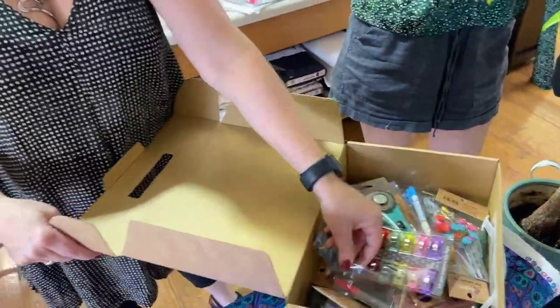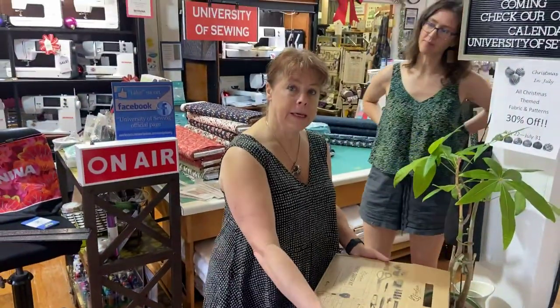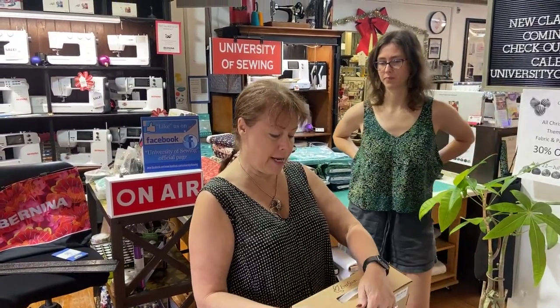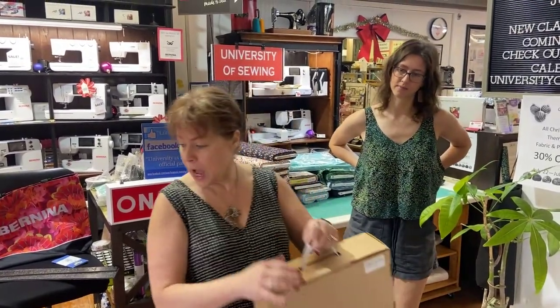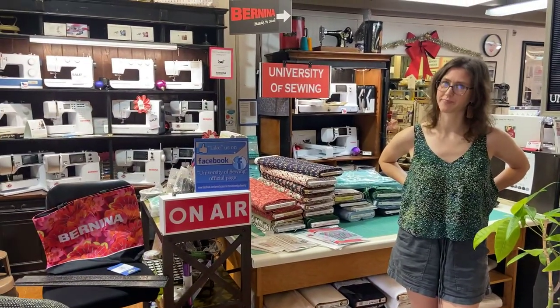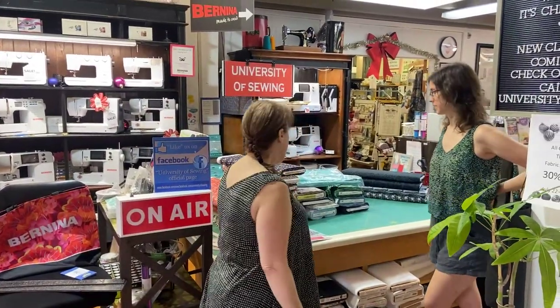Very important. Very important. So if you have somebody that is maybe starting to learn how to sew, and you're wanting to make sure that they have all the stuff, I would recommend that you look into getting them a cute little sewing kit, because I think it's going to work out really well for them.